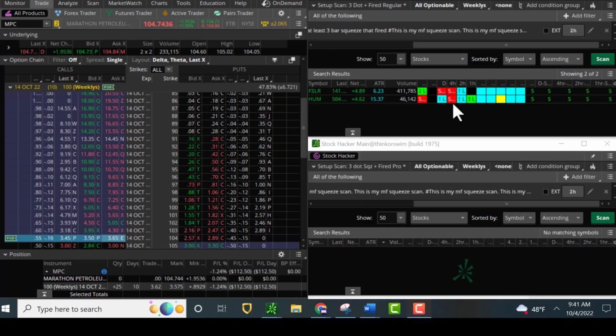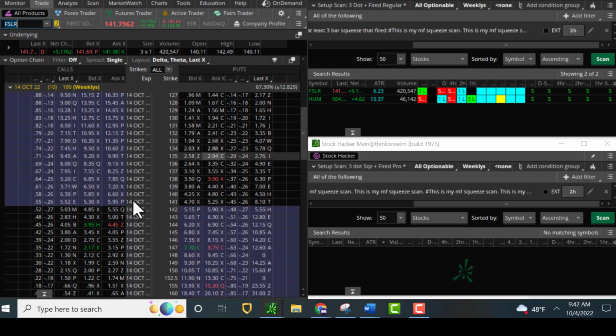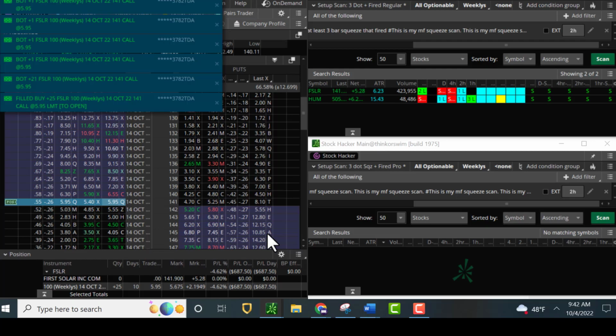I run my scans on the 2-hour time frame, and I see that First Solar meets all criteria for a call. It fired long on the 2-hour. Histograms are aligned. EMAs are all stacked. So I'm looking for in the money calls for First Solar, the 141 call, and I place my order and I am filled and immediately negative.